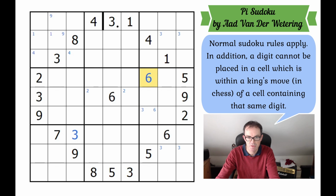So the 6 must be there, which means one of those two squares is a 6. Now, in placing this 6, we took the pencil mark of a 3, so that must be a 3. That must be a 3 now because of the 3s dotted around the grid.